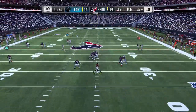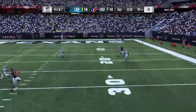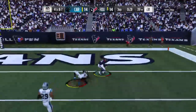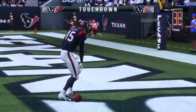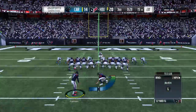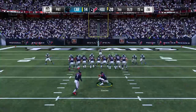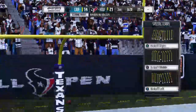They are going for it. Here's Watson. He's letting this one go for Fuller. Got a man. It's caught inside the 10. And he'll take this one in for a Texans touchdown. Will Fuller, 2 catches, 2 touchdowns here so far. And the Texans have broken the tie.